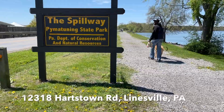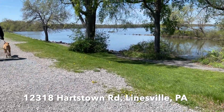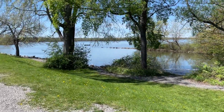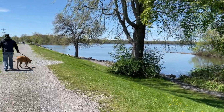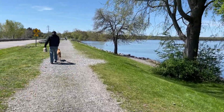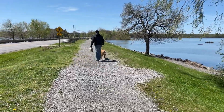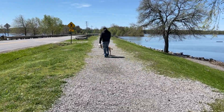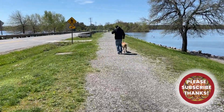Here we are at the Spillway. We parked on the opposite side of the road, and I love that we did that because I got to see both sides of the lake. It's just an absolute gorgeous day. I think the high on this day was like 65 degrees. That's the kind of day I like. It's sunny, it's cool, but the sun is warm.